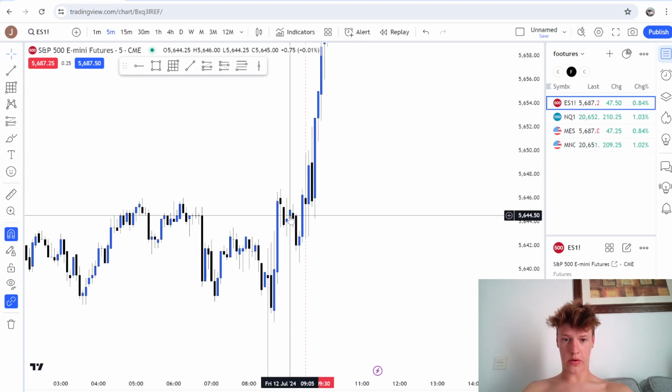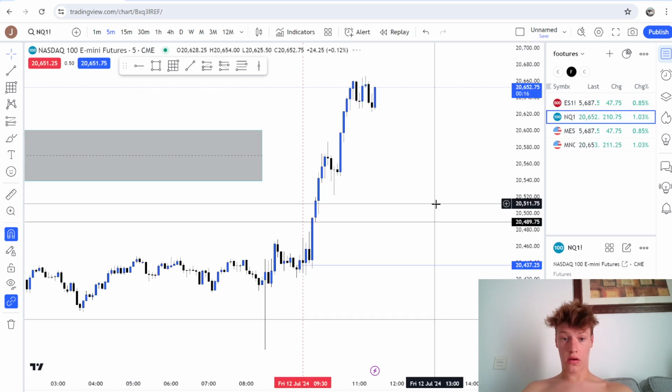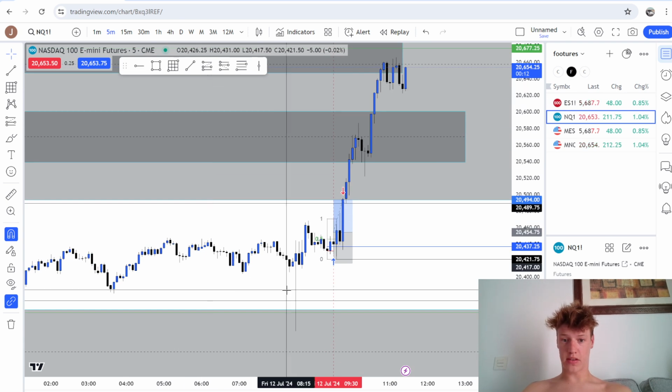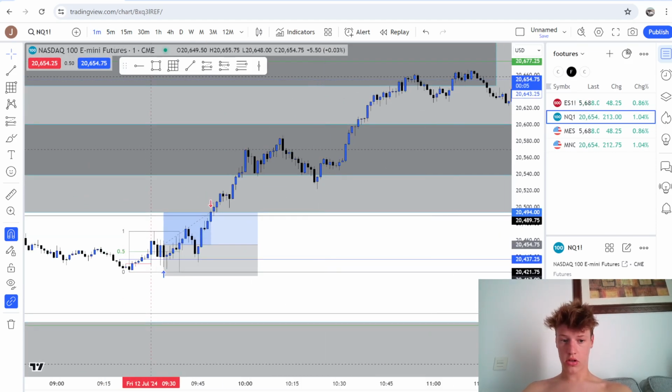Yeah, it came into the 5-minute order block and then just absolutely ran it up to the upside, which is to be expected after a massive extension down yesterday. So that's a trade for today, and super happy with it.